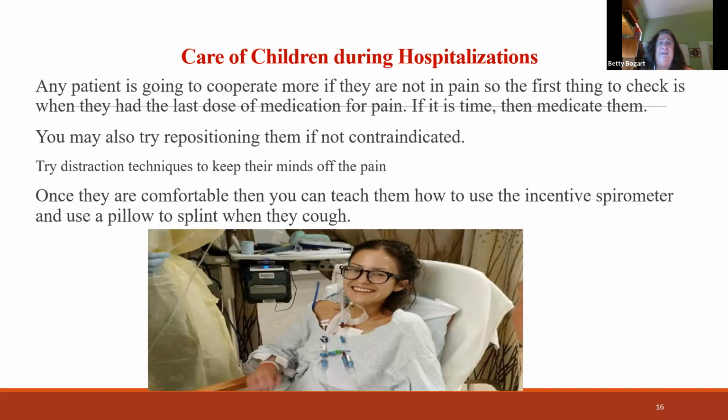So the first thing we need to do, if we're going to take care of a child and we know that there's a possibility of pain, is find out when was the last dose they got, and if it's time, bring it in and medicate them and tell them why. Then you can get them up, get them out of bed, coughing, deep breathing, doing whatever you need to do, but don't try to do it without medicating them first. It's just not going to work. It's not going to be as effective, and that's why you're doing that.